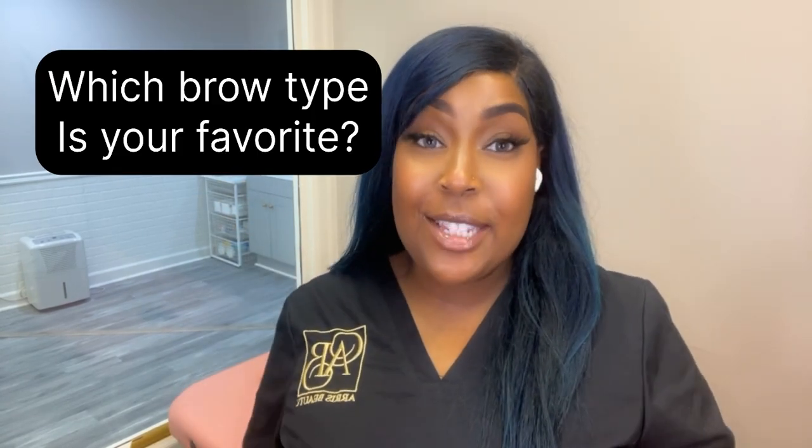All right. So truth. My favorite type of brows to do are combination brows. It's also the one that I do the most of, so I don't know if there's a correlation there, but my favorite type of brows to do are combination brows, number one. But it's followed close second by touch-ups.